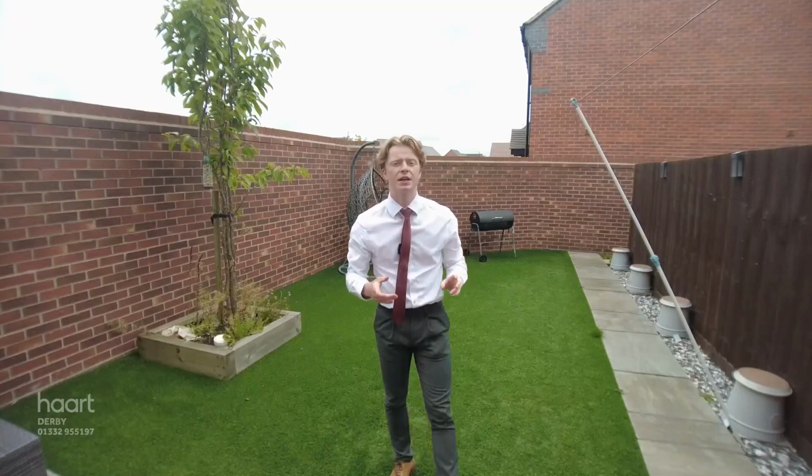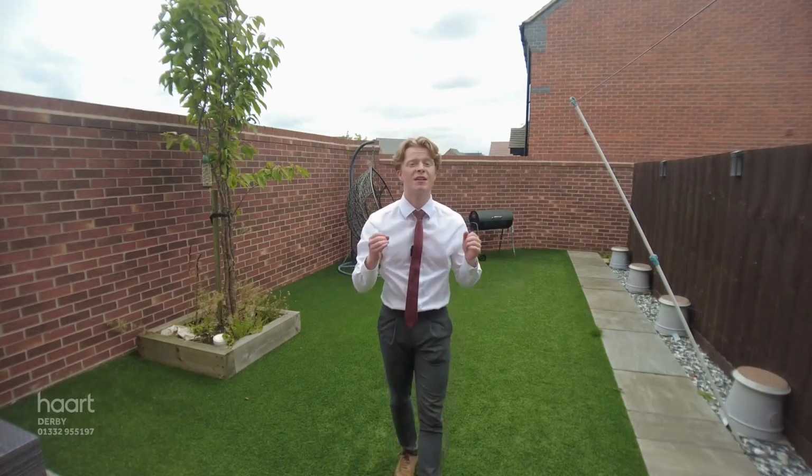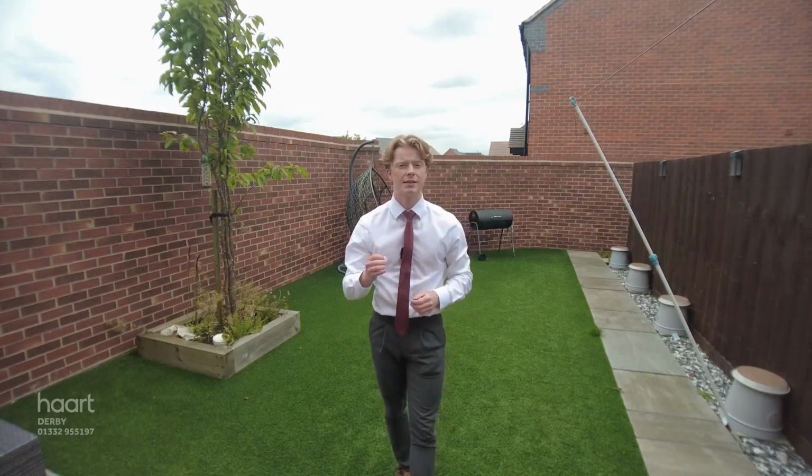So what do you think? Not only does it have the green to the front, it's got this low maintenance, relatively private garden to the rear, which is another selling point for a fantastic new build. Now, I hope you've seen enough and you genuinely want to come and see this one in person, because it's absolutely beautiful and I really do think it stands out from its competitors.